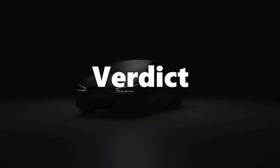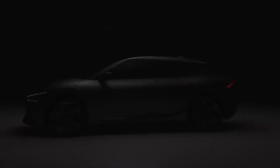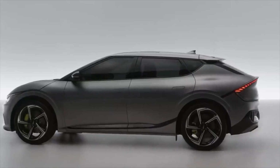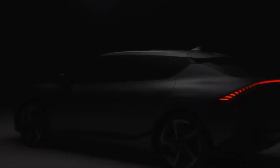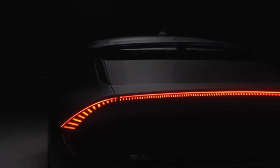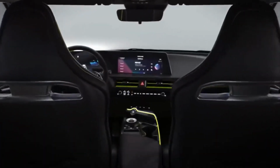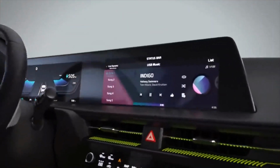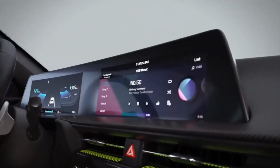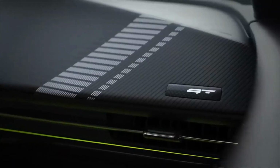Verdict. The Kia EV6 and Hyundai Ioniq 5 might share much beneath the skin, but those skins are so different you've probably already decided which you prefer. We'll have to wait until we get a proper chance to see and drive this pair in detail to make a proper call. But we like the idea of mating the Ioniq's futuristic interior with the monster performance of the 577 HP EV6, something that's not possible as it stands. So, which one would get your dollar?